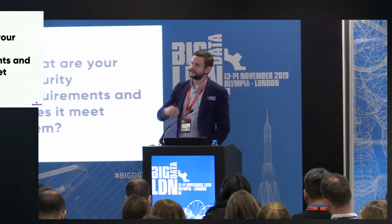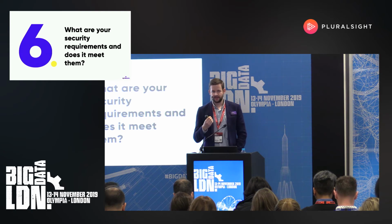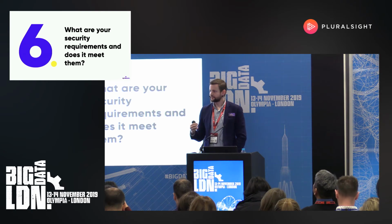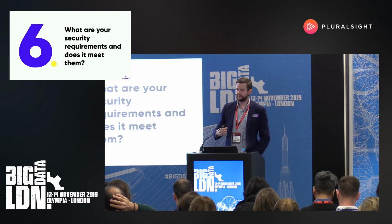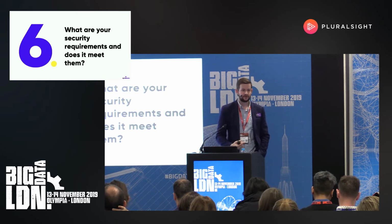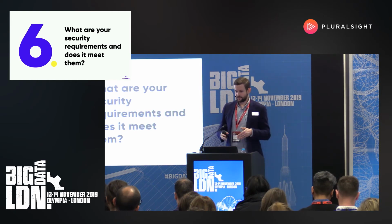Security, this is a really easy thing to just shy away from because it's such a complex and rich topic, but all of these tools are going to offer different levels of security, different levels of capability, different integrations with other security tools. So this is about really understanding what data am I holding and how sensitive is it, how protected do I need to be.